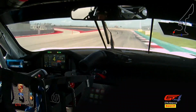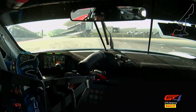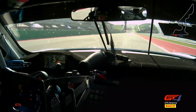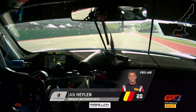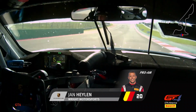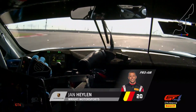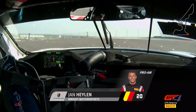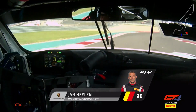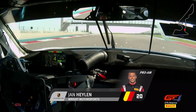My name is Jan Halen. I'm here at Cota with Wright Motorsports in the Porsche GT3R, getting ready to start a lap, coming onto the front straightaway now, approaching the start-finish line. Fifth gear, reaching 150 mile an hour, hard on the brakes at the 100 sign, big brake zone, lots of opportunity to overtake. Down the hill into turn 2, 130 mile an hour, really fun corner, really feeling the downforce here of these GT3 cars.